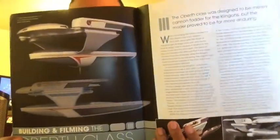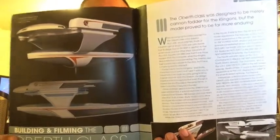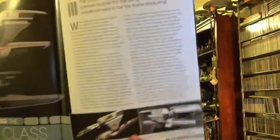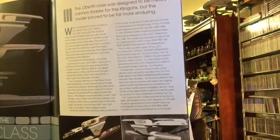Here is the building and filming of the Oberth class model. Two different versions or variations of the Oberth class, as well as some text, and some different modifications were made to the model to make it look like a different ship every time, and some battle damage, and so on and so forth. And our on-screen appearance page.